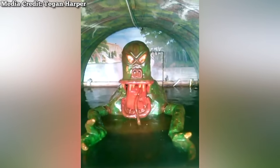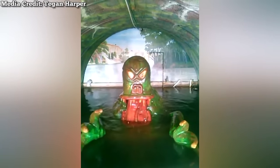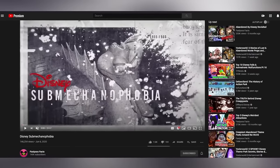Despite its toned-down appearance, there's no doubt that tourists and submechanophobics agree that they wouldn't want to get in the water with this thing.